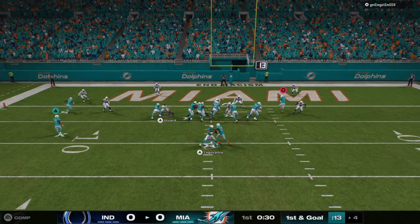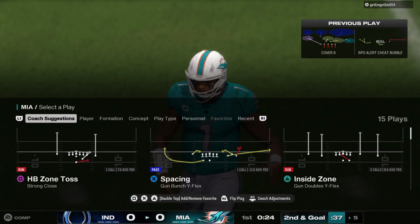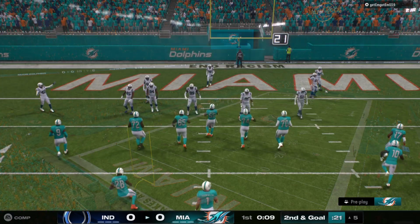Out. Tyreek Hill's got another one. And he'll go backwards, losing yardage to the 5. It'll go as a loss on the play. Not what you need down here. It's going to be 2nd and goal.